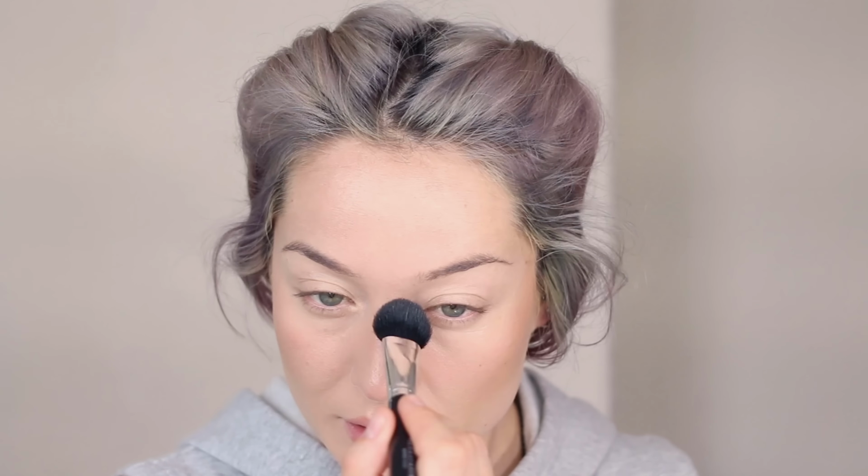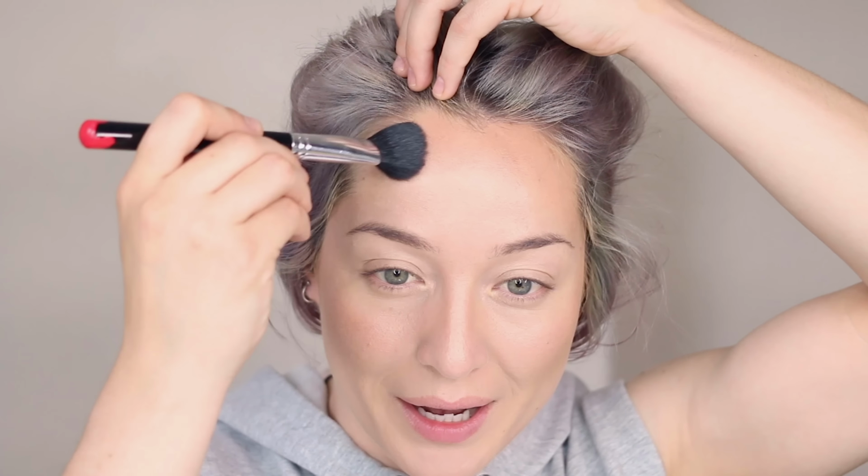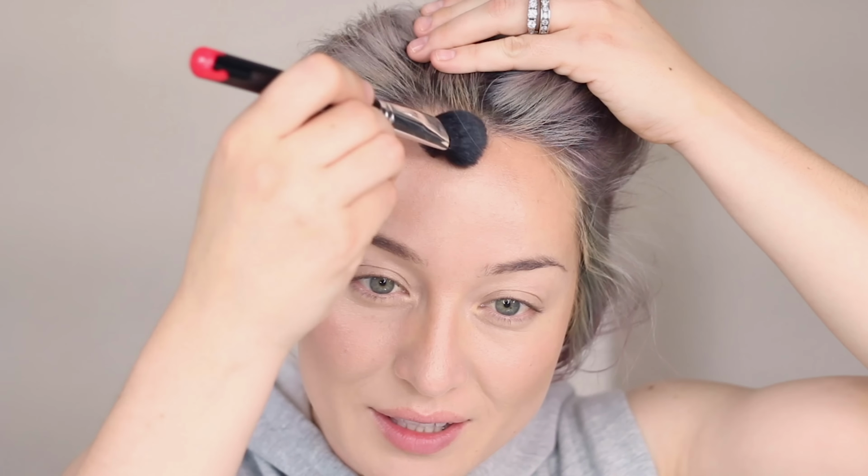And then I'm going to take a little bit of cream bronzer onto the high points of my face, so right across the bridge of my nose, onto the cheeks and the forehead. And I really pull back on my hairline, on my hair, so you can get that product into the hairline. I don't like when there's a gap in between the color that I'm trying to make my face look like along the perimeter and the scalp.